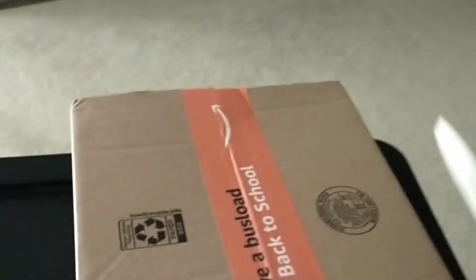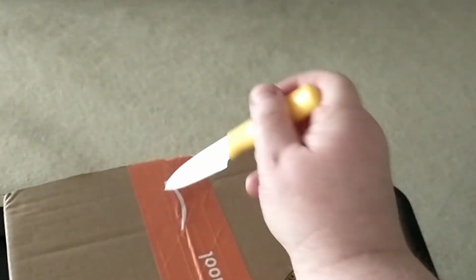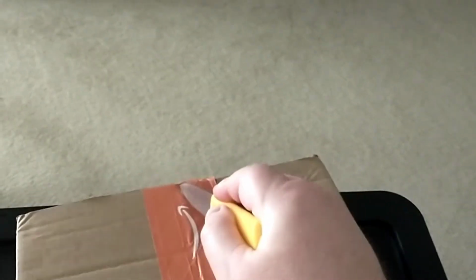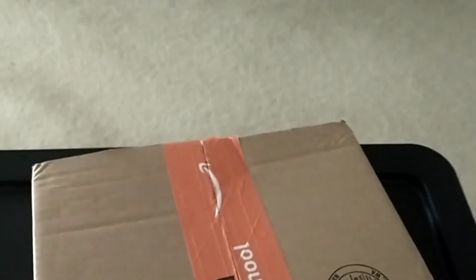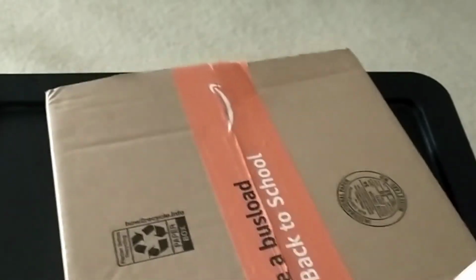I'm gonna try and do this with one arm, so it might be a little jerky. Try and get there. Guess I should have opened the box first. Oukitel. Hope they sent the right one.